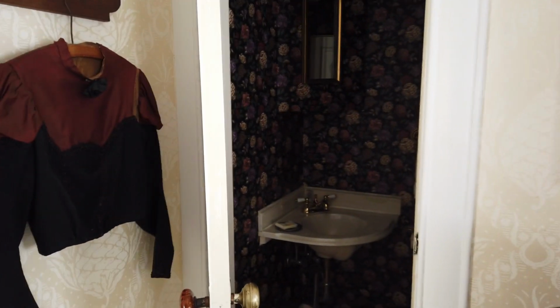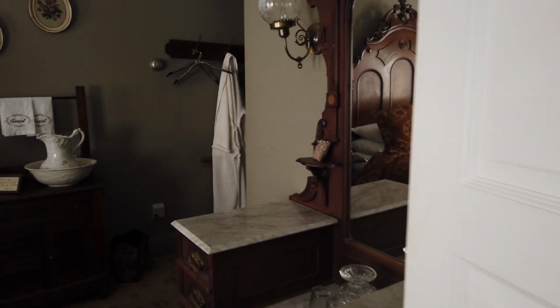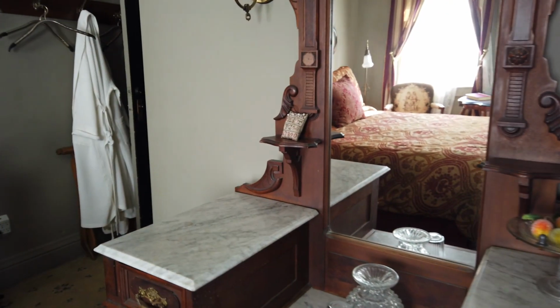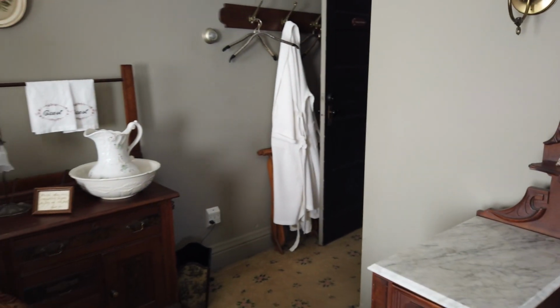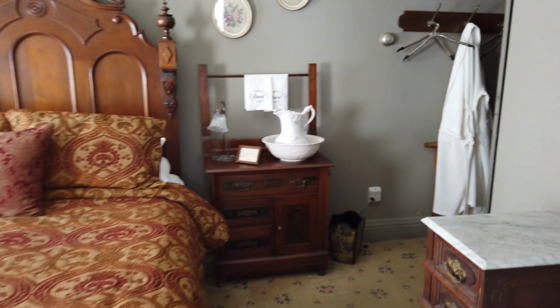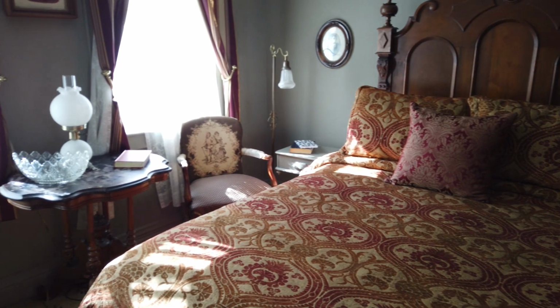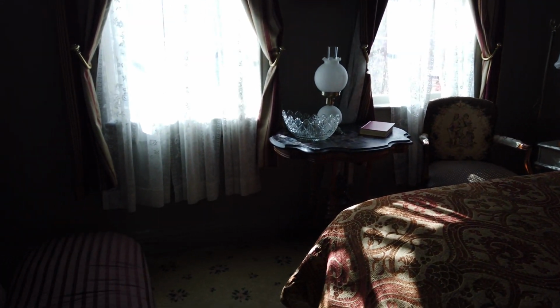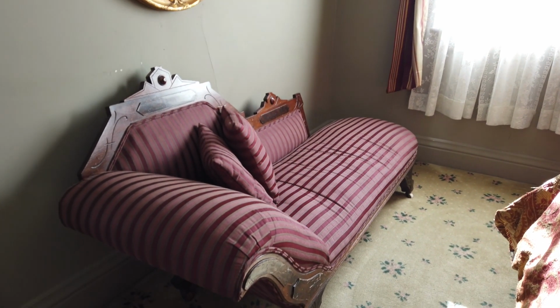This is the Ketchum Suite. This is definitely one of the nicer rooms in the bed and breakfast for sure. Just the way it's decorated, there's lots of vintage items placed throughout the room. The woodwork of the furniture is very detailed. That Chase lounge is just amazing. Look at that.